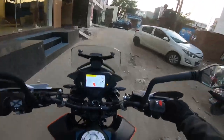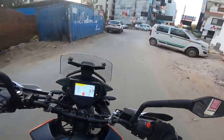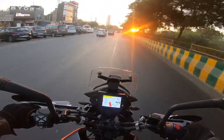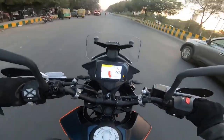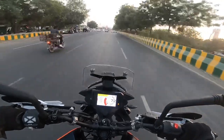So we are off after getting the essential stuff that was required on the first day itself. The bike is kitted now. The only thing that is left is a full crash guard, which protects the fairing. Apart from that, most of the stuff is done.